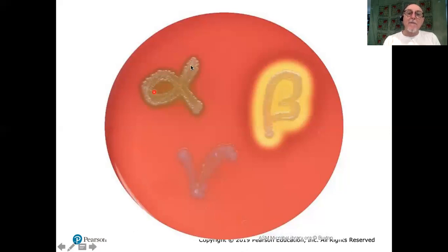This is also hemolysis. It's a little bit more difficult to make out, but this is alpha hemolysis. And you see here, what has happened is they do not clear the plate. They don't burst the red blood corpuscles and use up all the hemoglobin entirely. Instead, they partially break down the hemoglobin and it produces this green pigment. So this greenish stain is alpha. The third one, gamma, is nothing. Gamma hemolysis, they're not hemolyzing. That's all that there is to it. Okay, so it's alpha, beta, and gamma.